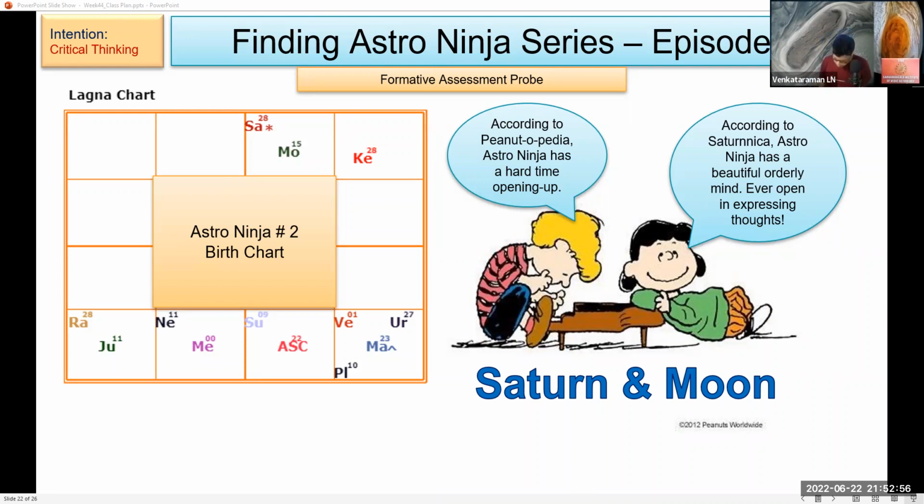Starting with Kavita Ji. I'm just doing a guesswork. He will have a beautiful orderly mind. Second one. Okay, so beautiful, orderly mind. Next, Ms. Usha Venkateshan. Second one, sir. Same. Orderly mind, beautiful, orderly mind. Next is Ms. Vasudha. First one, hard time opening up. Hard time opening up. Okay.